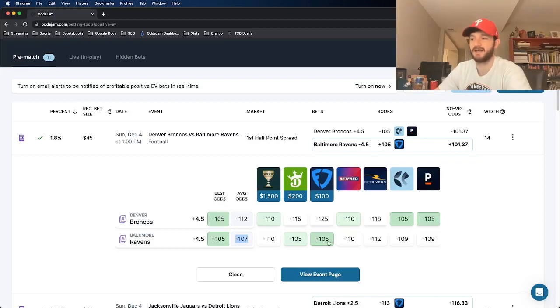So we're getting this play at plus money, which means that if we win 50% of our bets, so let's pretend we are placing 1,000 bets at plus 105, if we win 50% of those bets, we will be profitable. So this is a profitable bet to both Caesars and Betfred.